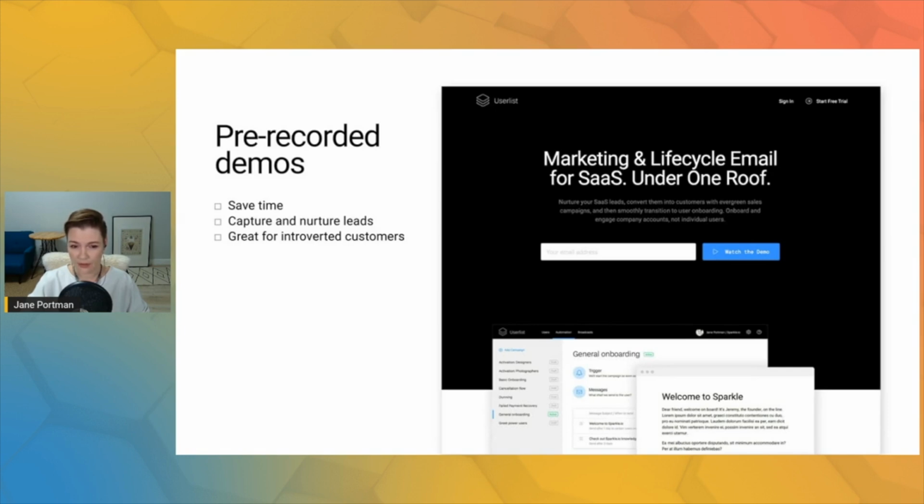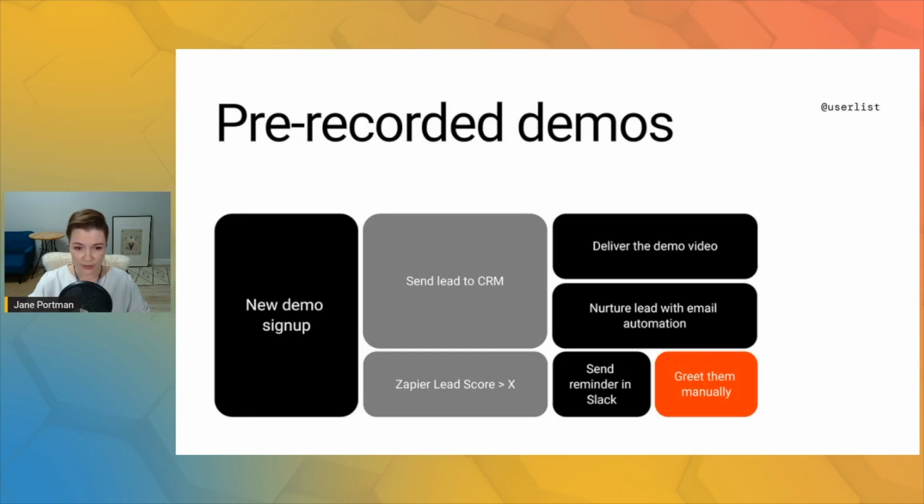It has reduced the number of demos in our calendar. Arguably, that can be a good thing or a bad thing, but ultimately, it's a great time saver. We ended up doing our own implementation using the email automation tool. When a new demo signs up, you can send the lead to CRM, use a regular autoresponder to deliver the demo video, and then nurture them with email automation.